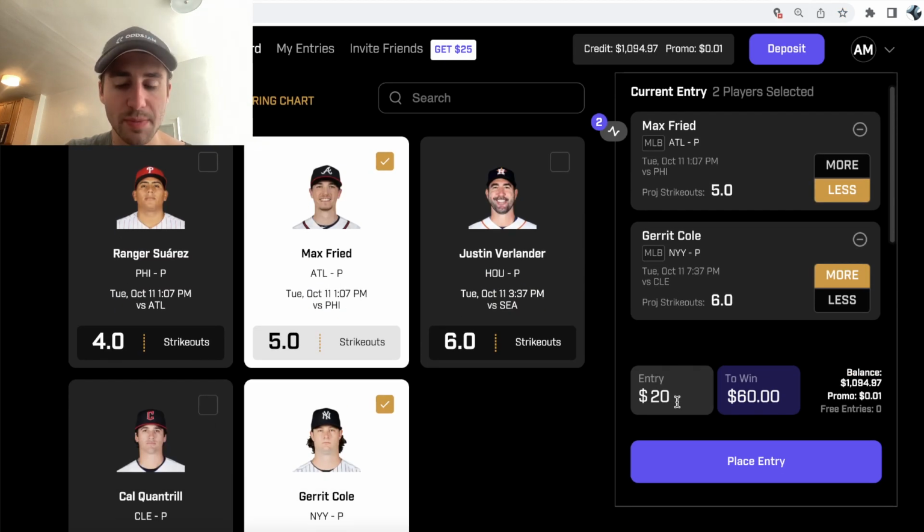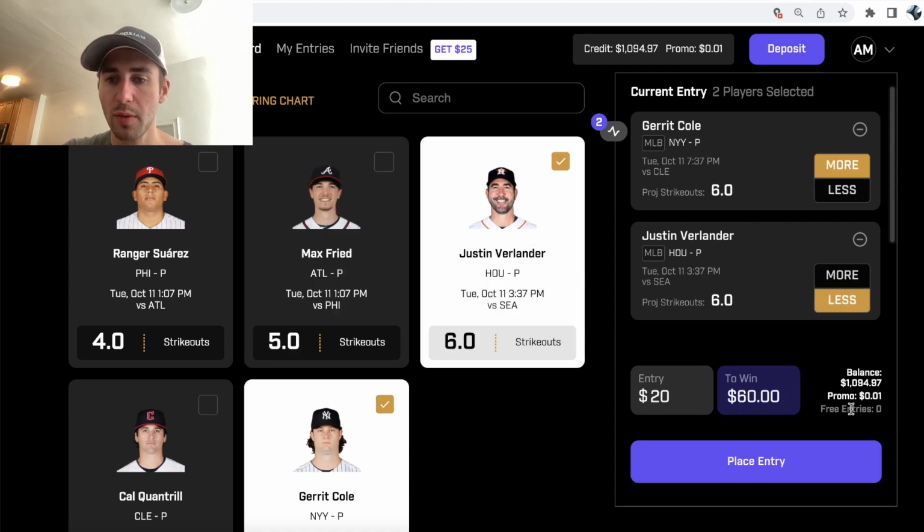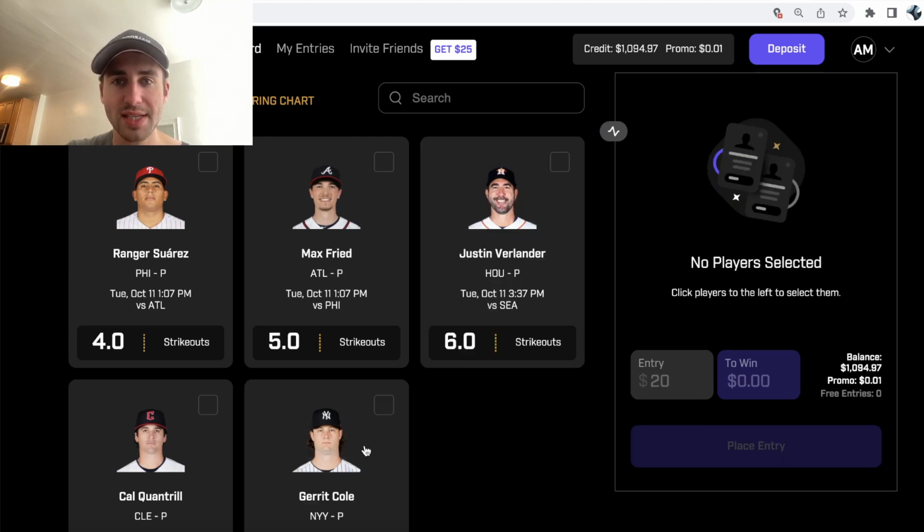On PrizePicks, any two picks you select, you're going to see 20 to win 60, right? That's what you see for any two picks. It doesn't matter if you switch this to overs or unders. PrizePicks is a fixed parlay platform. Two picks, 20 to win 60.